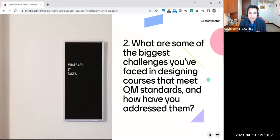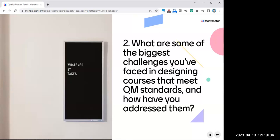And this is, what are some of the biggest challenges you faced in designing courses that meet Quality Matters standards? And how have you addressed them? So who would like to start with this one? If you don't mind, since I was already kind of alluding to it.